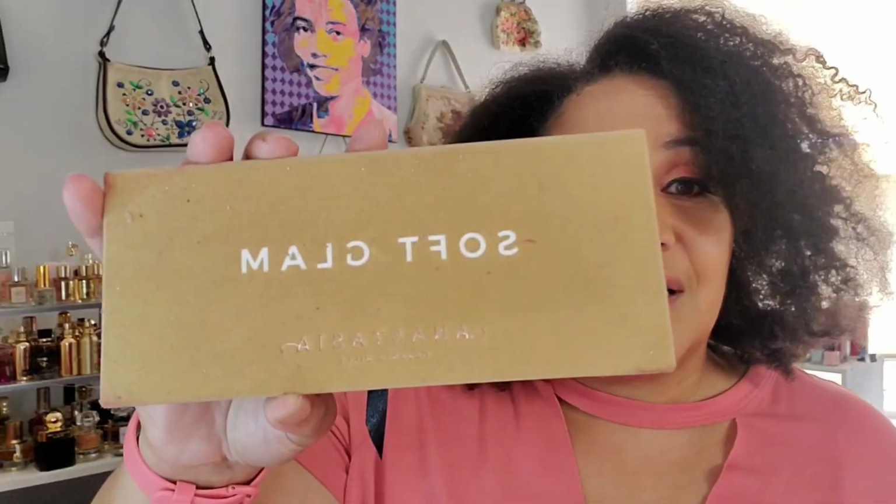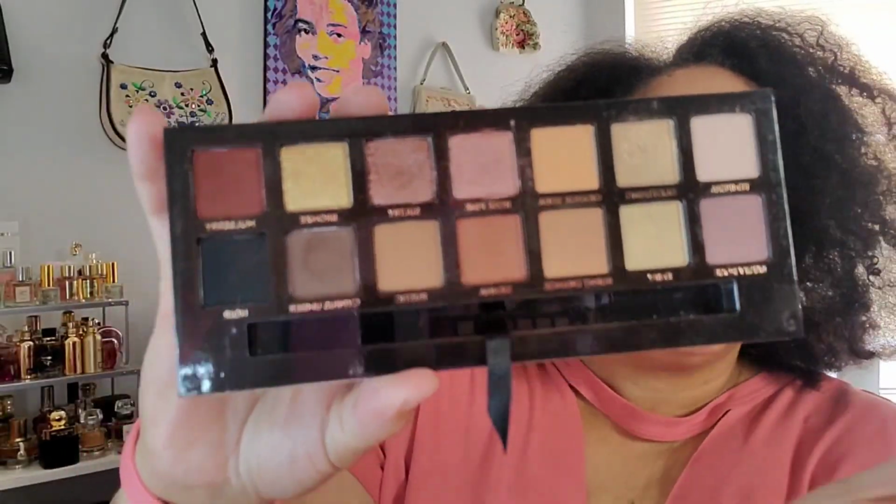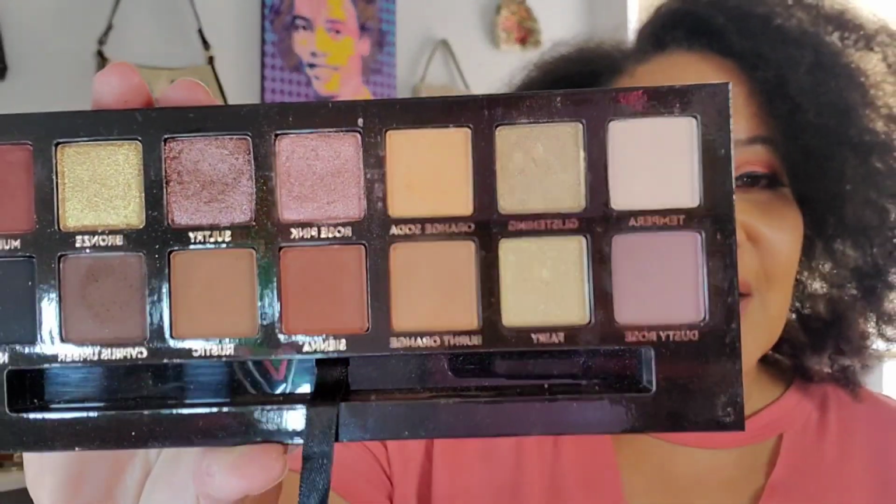Anyway, this one, Soft Glam, I didn't think. But baby, this little baby is Soft Glam. This is just perfection for a pretty soft glam look. If you need a nice, pretty, warm toned, glamorous eye, and you want it to be kind of understated, Soft Glam is it. And they just blend, just blend, just blend. And the shimmers are just enough.